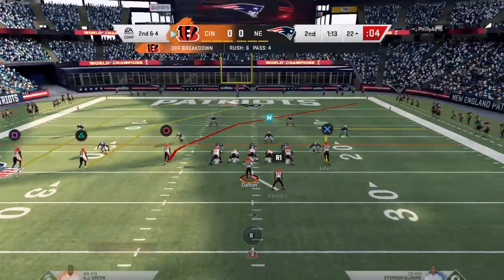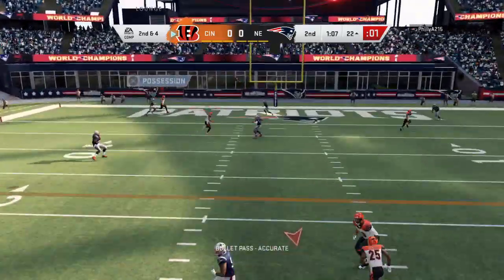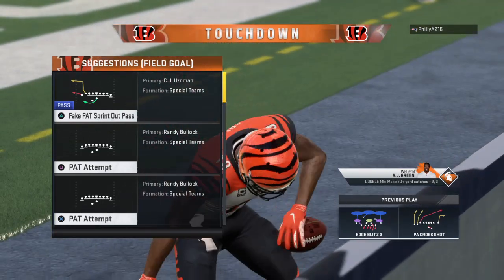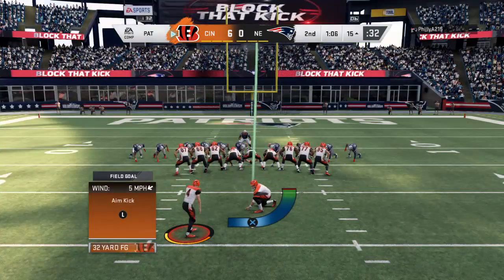The last run got 6, now 2nd and 4. Snap came at 1. Now here's Dalton. He's going to go up top for the end. Green's open, and he's got it for a Bengal touchdown. A 22-yard touchdown grab. And the Bengals are in for 6.